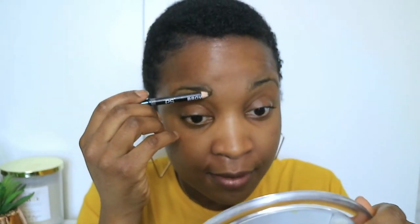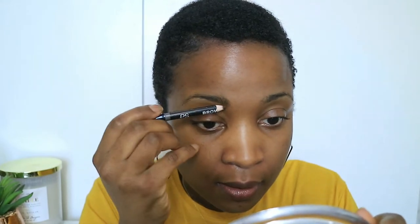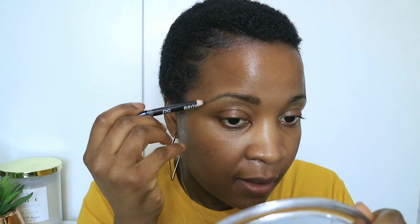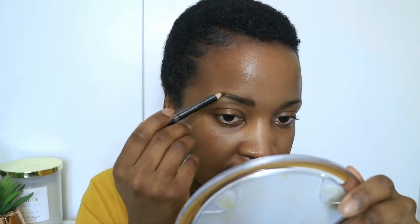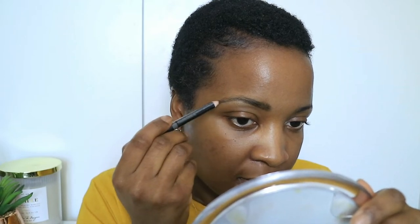So I'm just going to do my brows. Let's see if it works. If it doesn't, then boy, I might have to go offline and finish this off. I've been trying to do my brows a lot more lightly, less sculpted, more natural looking, only because the rest of my face is not really made up like that, so I don't want to have super arched or super defined brows.